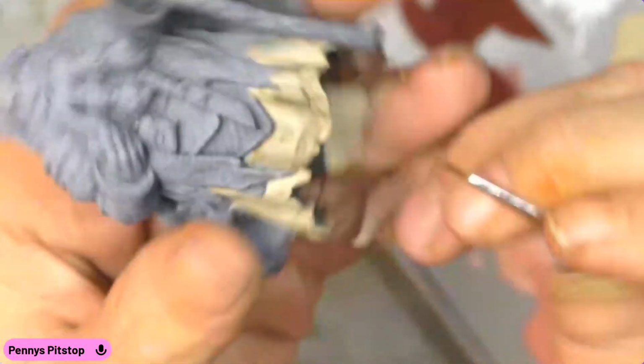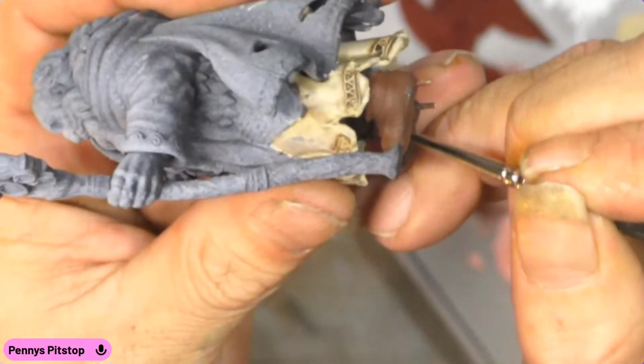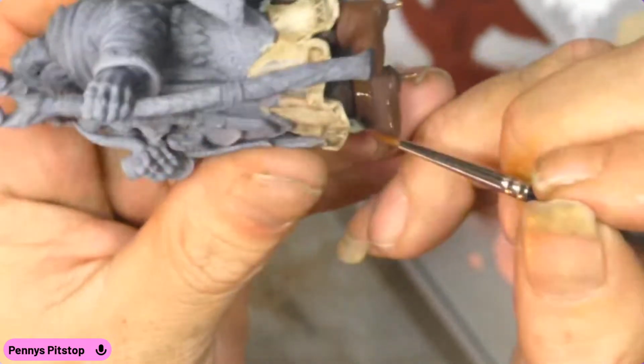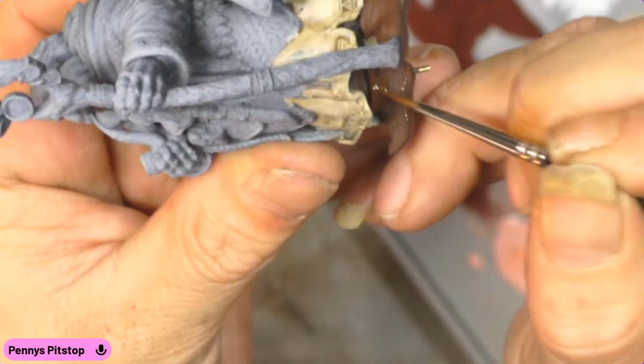Oh God, are my brushes in the wrong order? Or have I lost one? 2. Why do I not have a 0 then? A 0 is one of my staple brushes. Right. Still losing control on it.